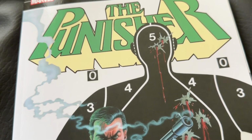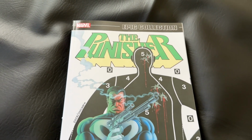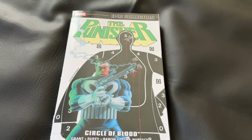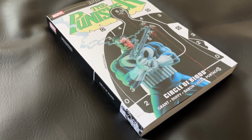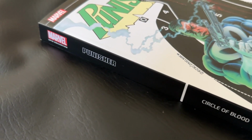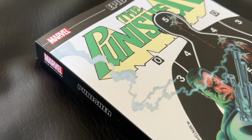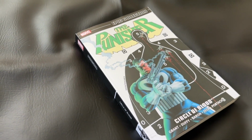And today we're taking a look at a Marvel Epic Collection. That's right, we're taking a look at the Punisher Circle of Blood Epic Collection. This is volume 2 of the Punisher Epic Collection line, and I have to say, this was a ton of fun. The issues in this volume were written primarily by Stephen Grant, Joe Duffy, Mike Barron, and more, and illustrated primarily by Mike Zeck, Mike Vosberg, Whilce Portacio, and more.